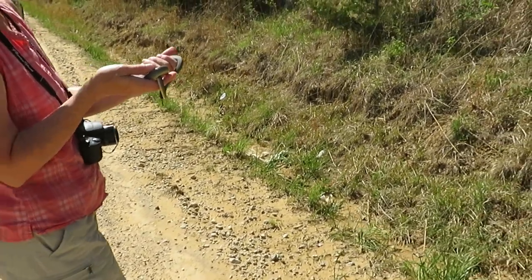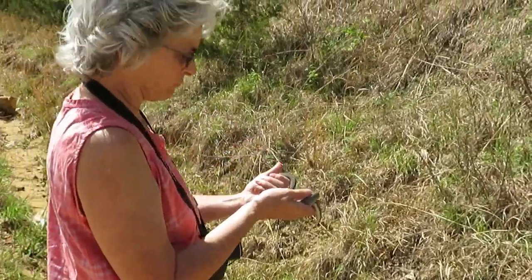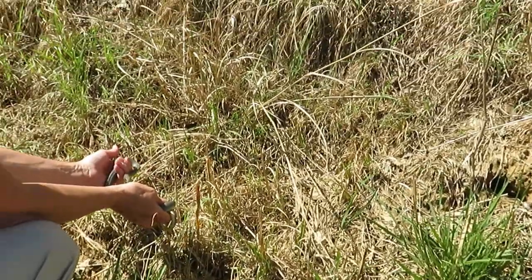Alright, Mom's doing the honors of the release this time. It's an absolutely beautiful racer. He was heading off to this side, so we'll just put him out this way.